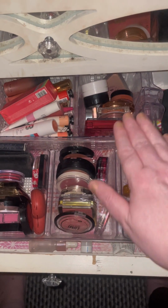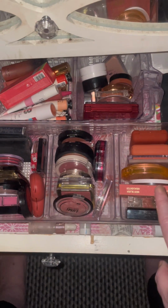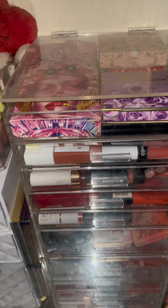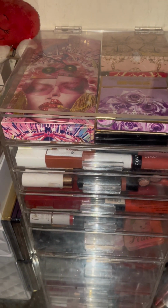So this is where all my lipsticks used to be. I think neutrals used to be here. No, neutrals used to be here. And then reds used to be here. I'll show you what it looks like. The only issue I'm going to have now is my Pat McGrath Labs palettes. All the Pat McGrath Labs palettes won't fit in.